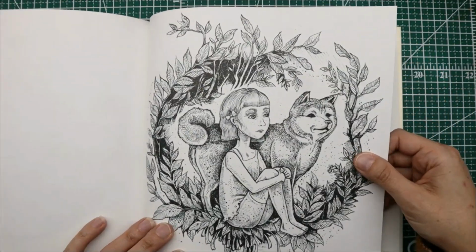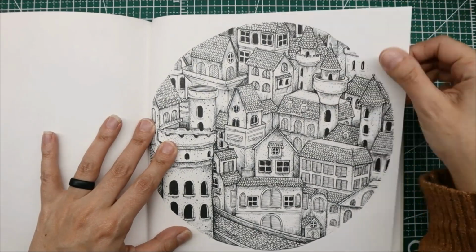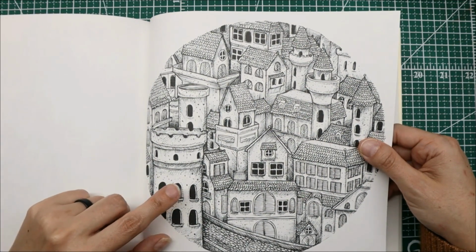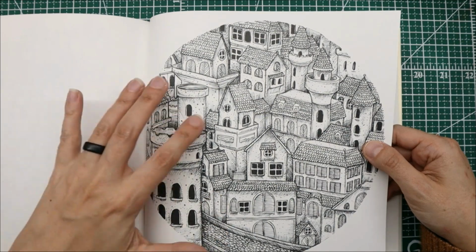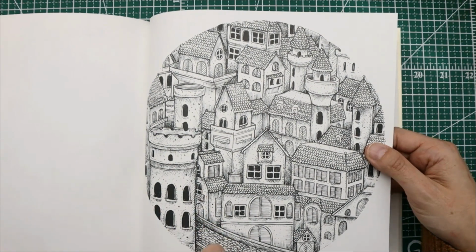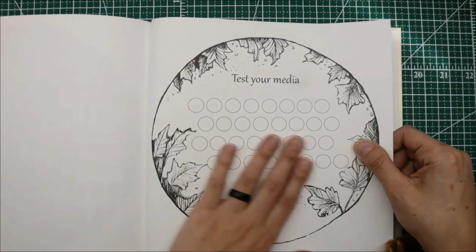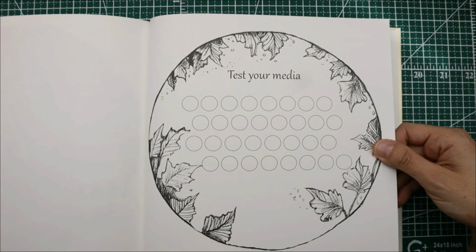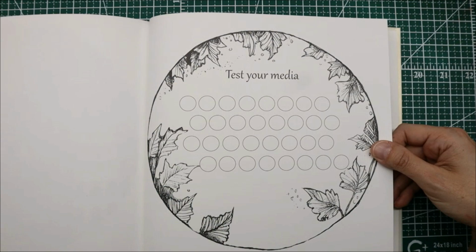Very cool. This is neat too. I think if I was to do this one, I would probably pick maybe two different colors to work with and just change the tonality throughout. Yeah, I like this one too. And in the back, we have a test your media page. This is nice. I don't think that we have these in any of her other books, so that's pretty cool. So yeah, if you wanted to see how water was going to behave on this paper before you committed to a page, there we go.